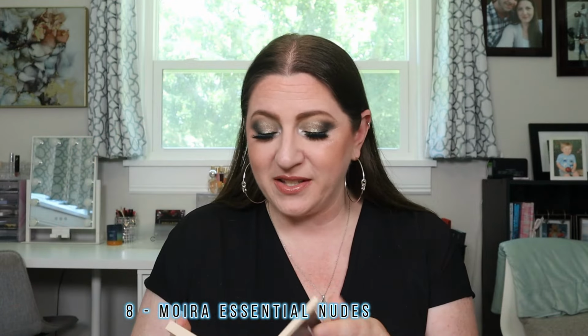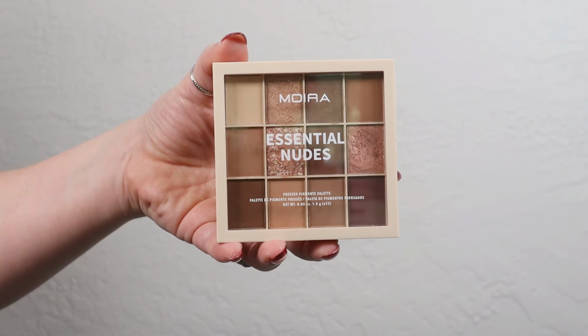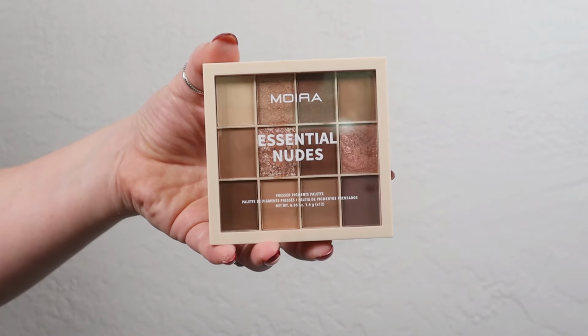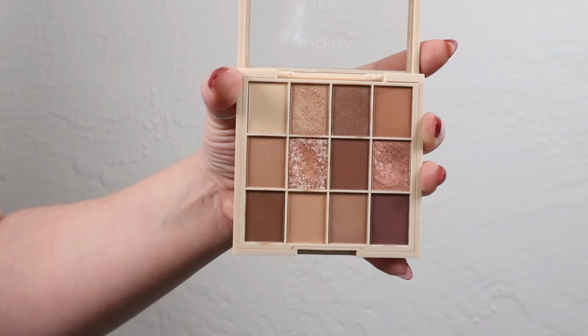All right, I'm gonna bore you again. I have next up from Moira Beauty, the Essential Nudes. This has gotta be like a $10 palette, and it's so basic. It's just kind of a warm toned neutral palette, but Moira Beauty has a way of doing super everyday, wearable, quality, don't think about it eyeshadow palettes that you can really just get some amazing looks out of.